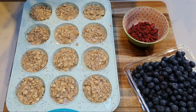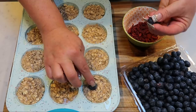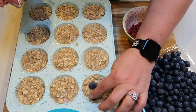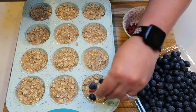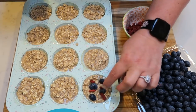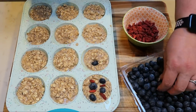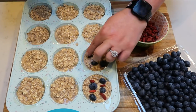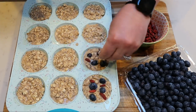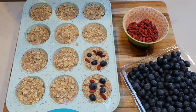Now that they're filled with the oatmeal mixture, we're going to add toppings. So again, I'm going to do some blueberries. I'm just going to plunk these into the oatmeal mixture. And then I'm also going to add a couple of goji berries. I'm going to push those down in. I want to make sure that my fruit stays in the oatmeal cup as it goes through the cooking process. So I'm doing about 4 blueberries and about 4 or 5 of the little goji berries, and that's going to be my topping. So let's get the toppings on so we can get these into the oven.